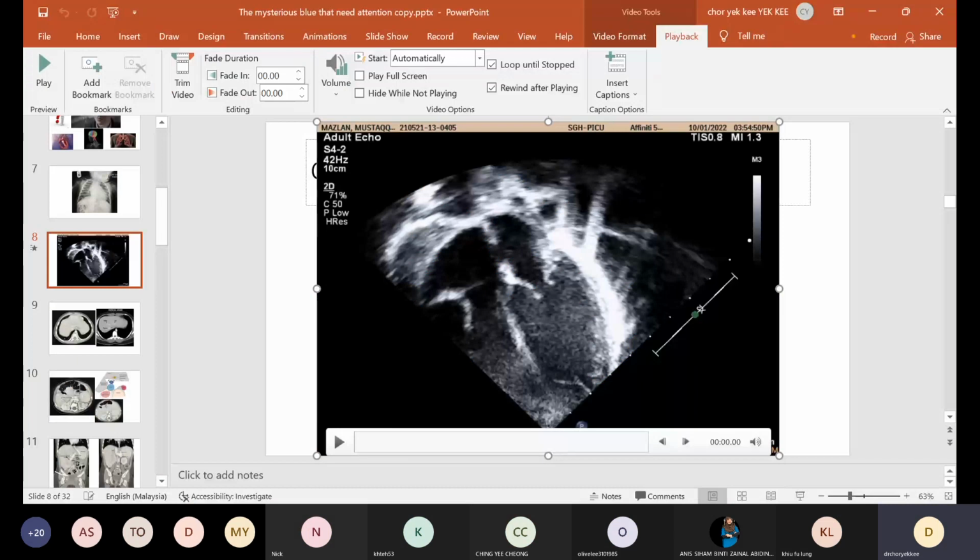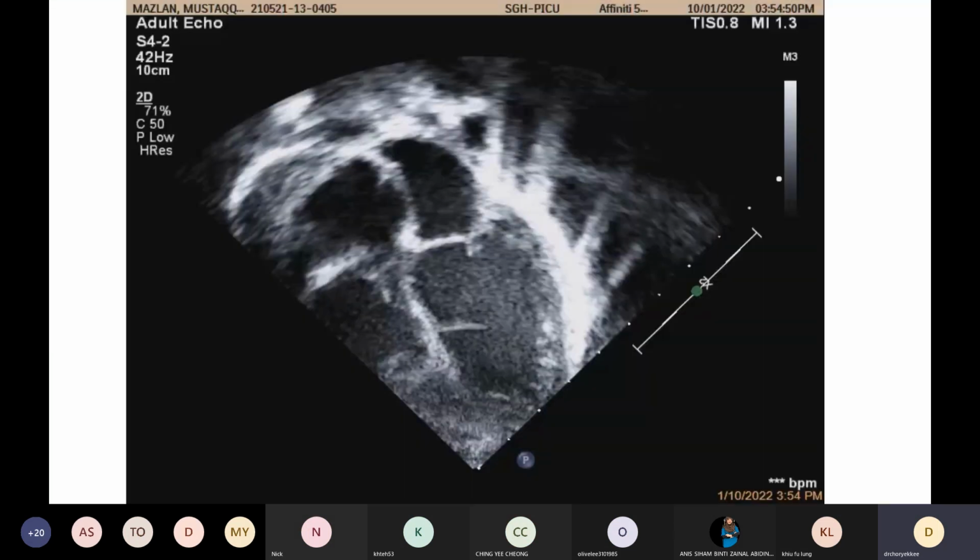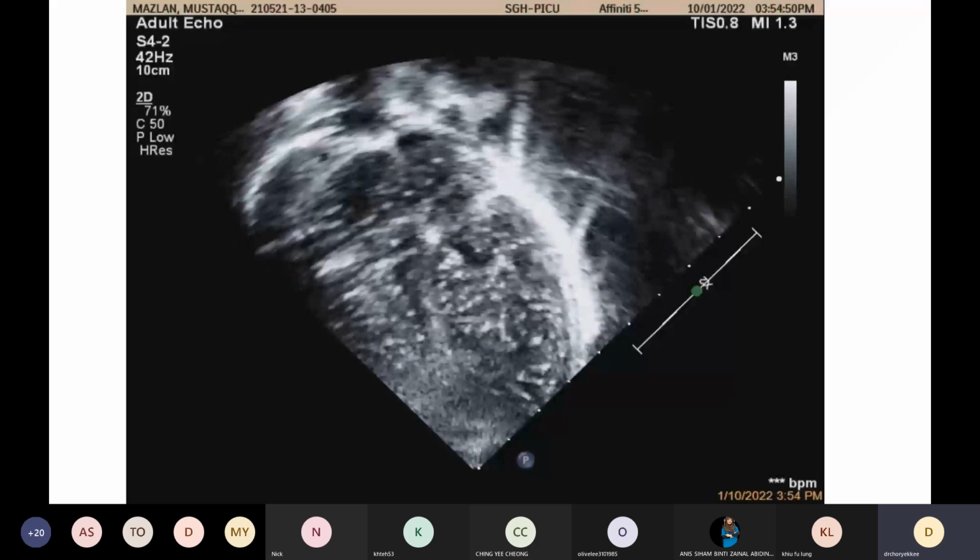Can you see the screen? Yeah, Dr. Chow. So now this is yours. The slide we stopped here, we had not explained yet. Olive will explain halfway. Olive, you want to explain it on top of what Cheong had said?